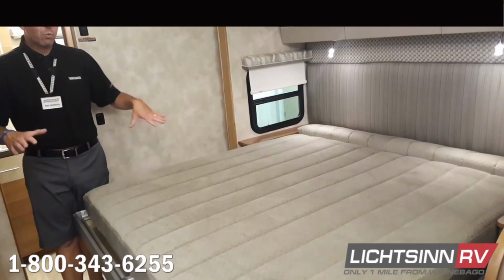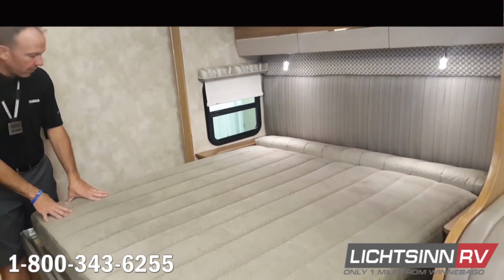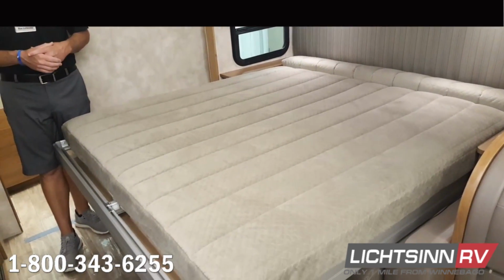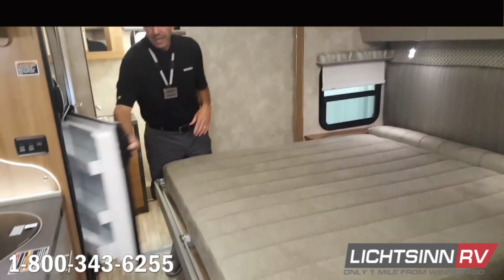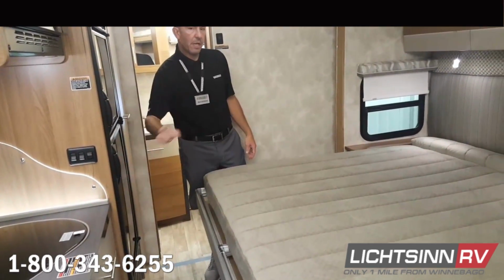So again, with a true walk-around queen bed, and that was one of our first questions, could you demonstrate how to utilize that walk-around queen bed? It very simply glides down at the touch of that powered mechanism. And you can still walk around and you can still access your refrigerator and freezer. So that was one of the first questions.